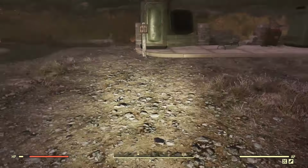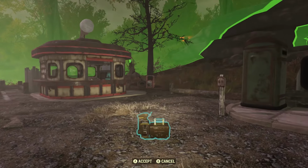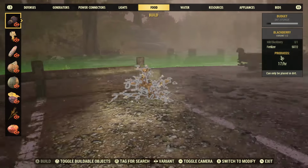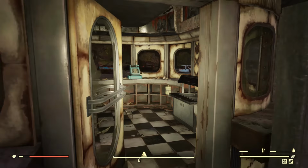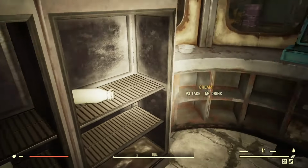And yeah, you can plop your camp down at this place, as you can see. Now you got this whole parking lot that you could build up your camp at. Nice flat ground here to work with. Also this unique coffee shop. Also this unique ice cream shop building, with some junk items that you can loot.